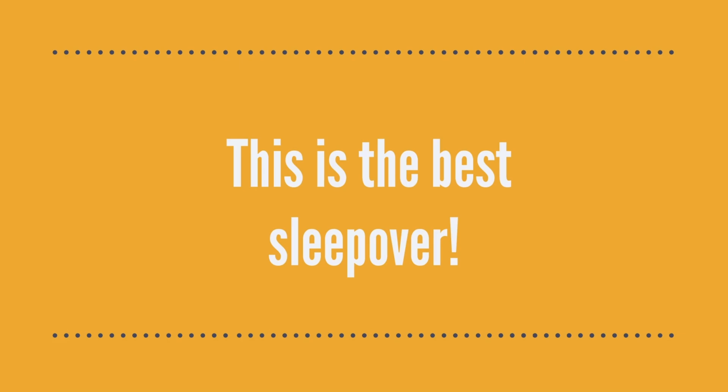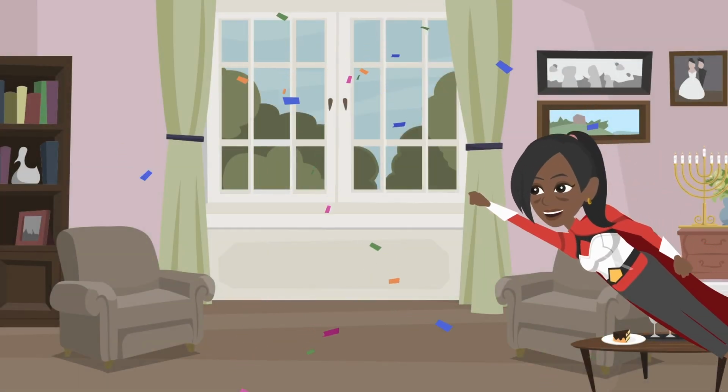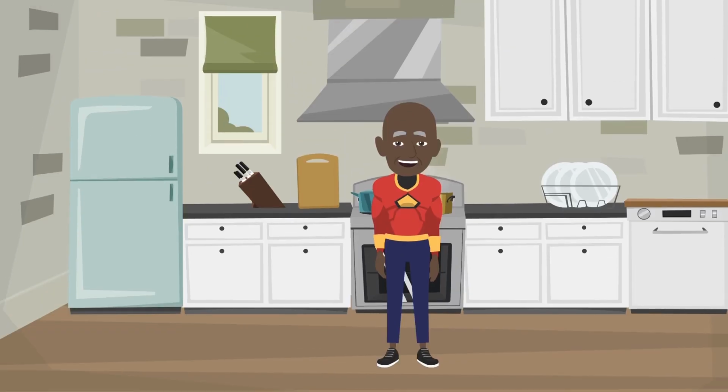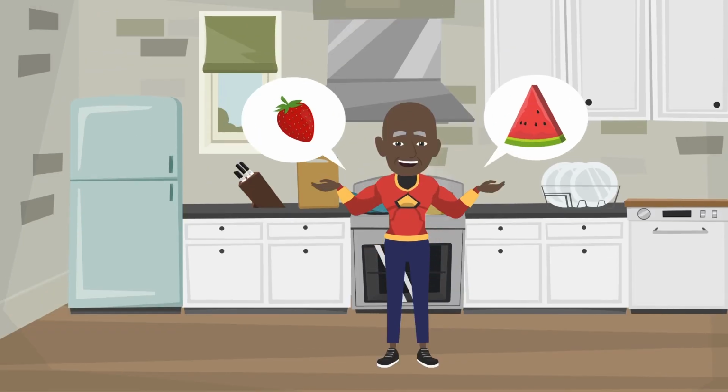What do you like to do during sleepovers? How do you celebrate these special events? Super Grandma XZ likes using her flying power to make sure everyone is enjoying themselves. Super Grandpa XZ likes using his super long arms to make perfect snacks.